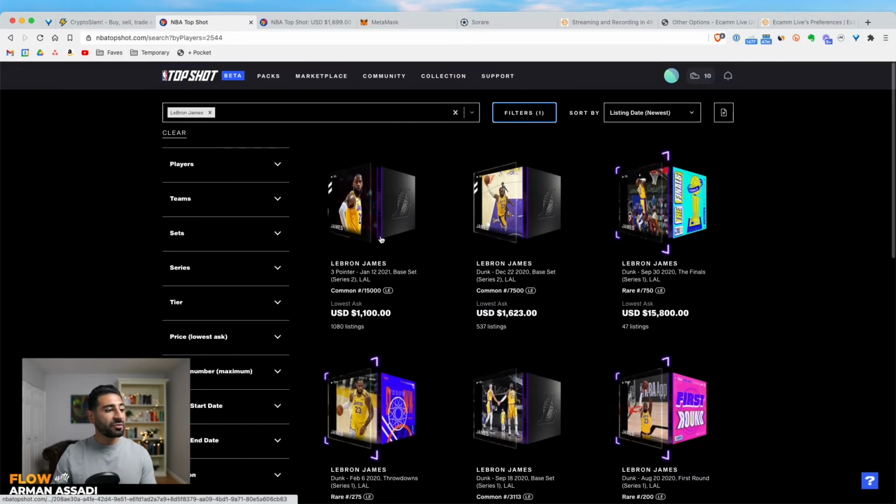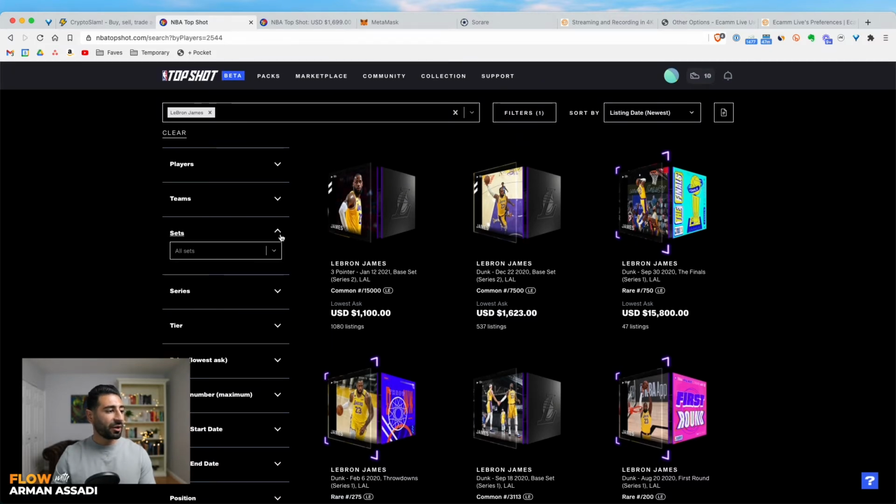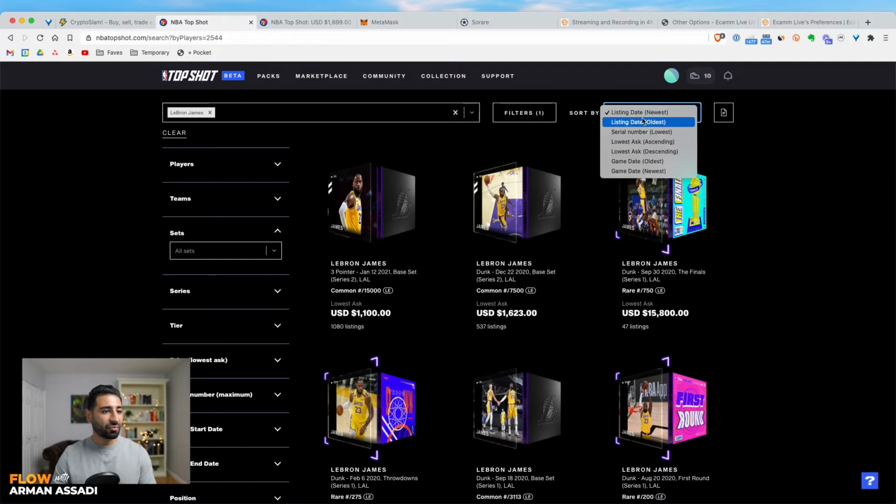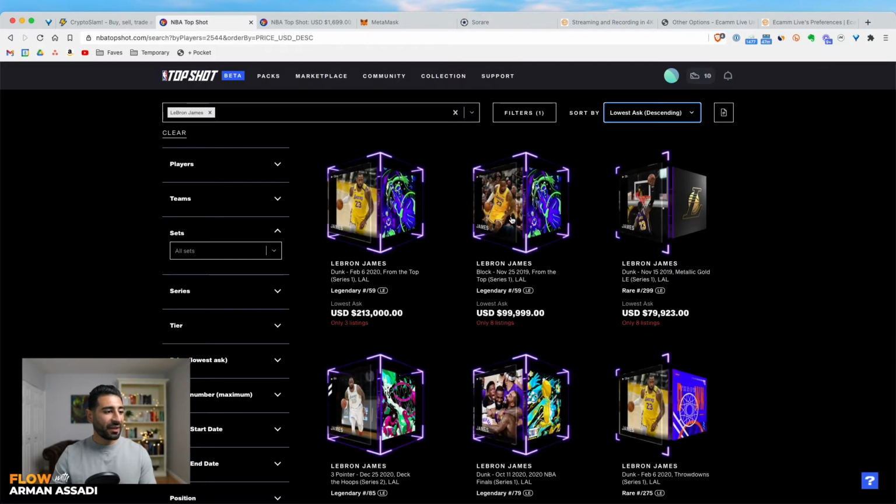The ones that are most valuable on TopShot are going to be the lowest serial numbers. And obviously, there are these different editions, what we call sets. If you buy a common, that's the least valuable. If you get a rare, those are more valuable. But as you can see, they get extremely expensive. Here is a legendary for $213,000.